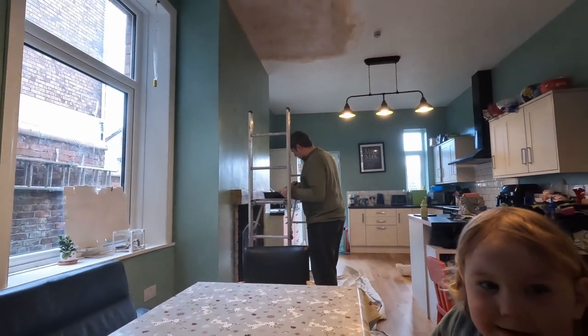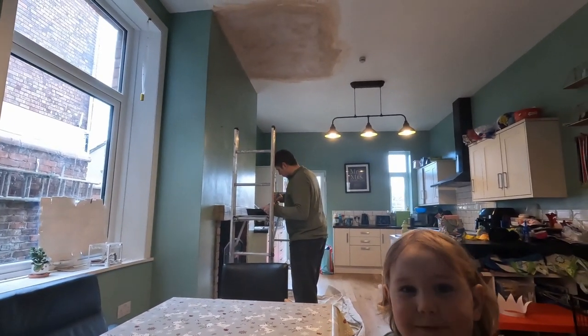Rob is finally getting round to painting the patch in the ceiling.